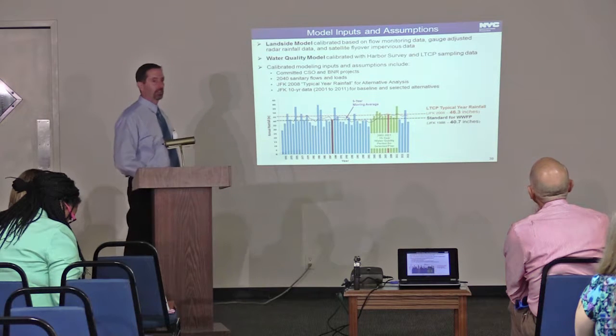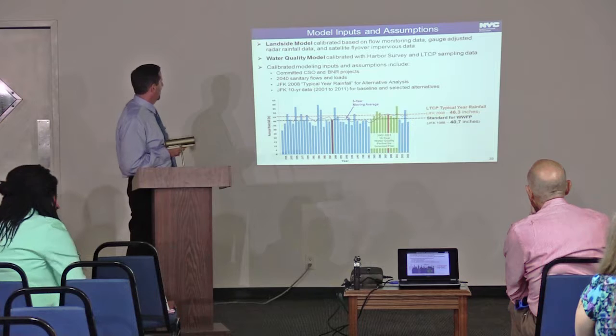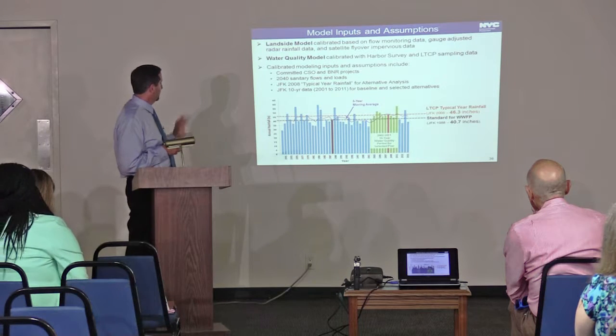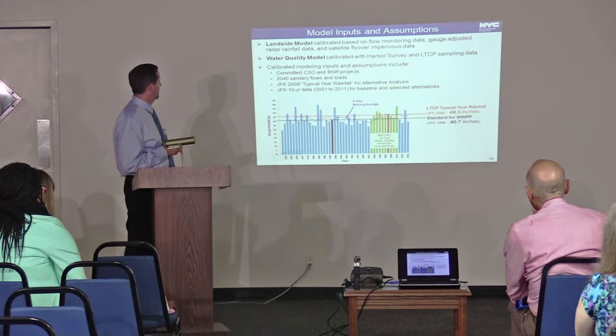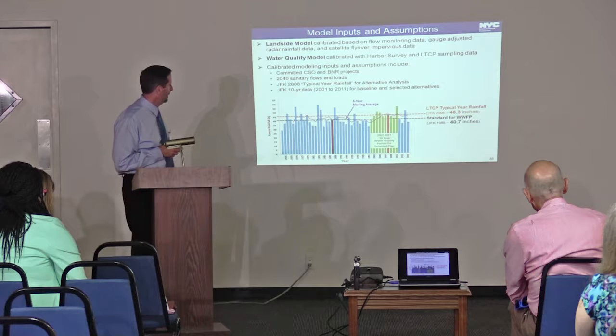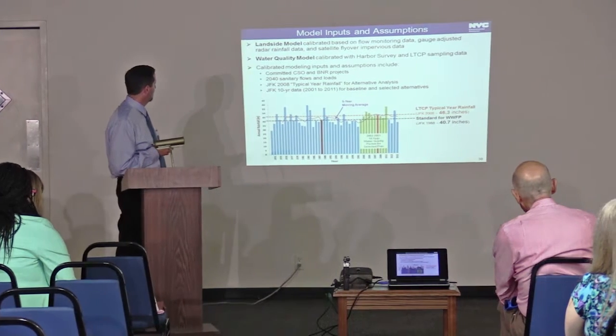These models also have different assumptions that we need to put in them. So some of the assumptions, such as the landslide model, again, I talked about all the calibrations. We have gauge-adjusted radar rainfall that we use to calibrate these models. Satellite flyover, I mentioned. The water quality model, I mentioned with this calibration. Then it goes into the assumptions going into the model.